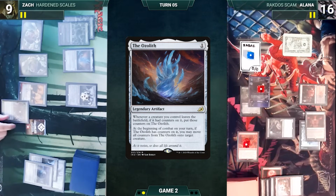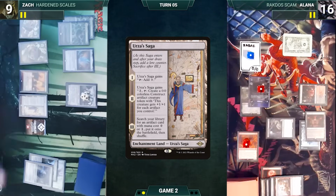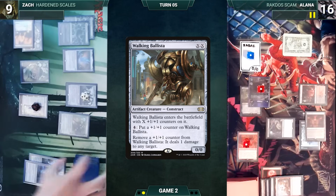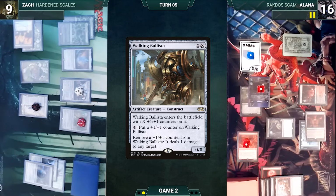I'm going to cast an Ancient Stirrings. We'll look at the top 5. I'm going to grab an Urza Saga. Land for turn will be the Urza Saga. I'll cast a Walking Ballista for X is 1. We'll enter with 3 counters, fire off 2 now, and take out the Dothy.